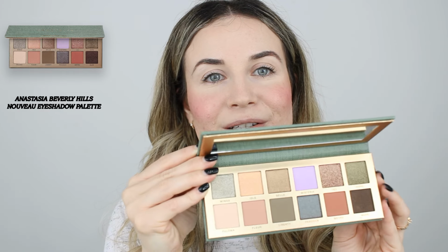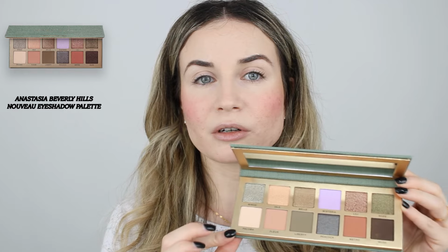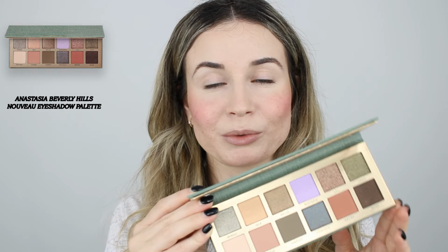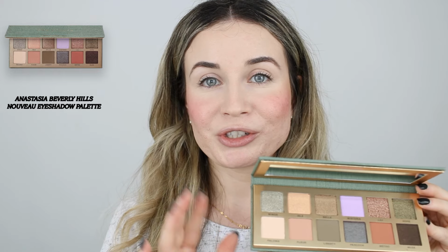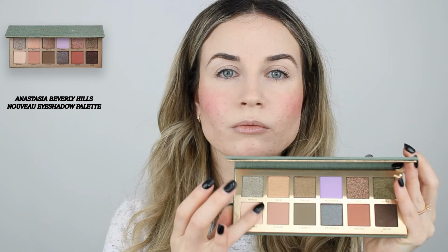So here are the colors. There are 5 mattes and the rest are glitter and metallic shades. Looks like you can do so much with this eyeshadow palette, which is great. So I'm going to swatch all of these colors on my hand to see how they look.